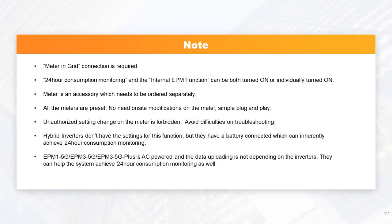And the last point is that if we have multiple inverters, then you should use our EPM devices to do the consumption monitoring, because all the previous functions we talked about are only for one inverter, one system. So if you have multiple inverters, you should use the EPM box that we have, for example, the EPM 1 5G for the single phase system, EPM 3 5G for the three phase system, and EPM 3 5G plus, which is for a large scale or commercial size three phase system. Those are AC powered, and the data uploading does not depend on inverters, because it's a separate device that can do the consumption measurement and also the data uploading.